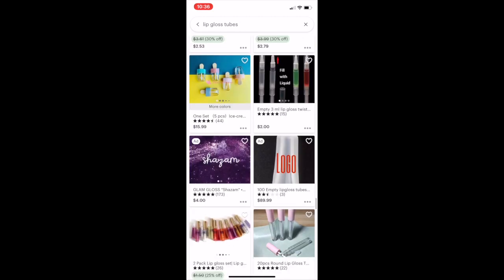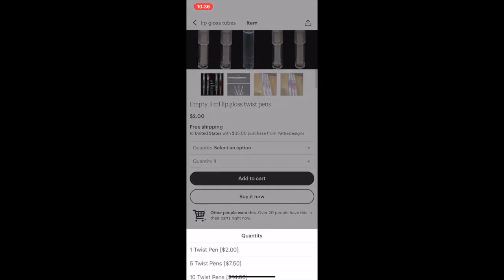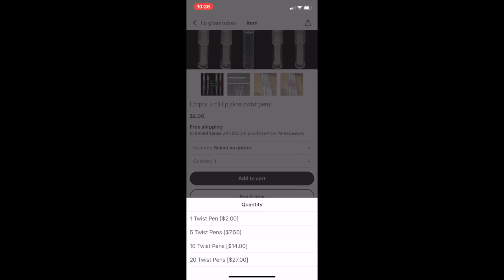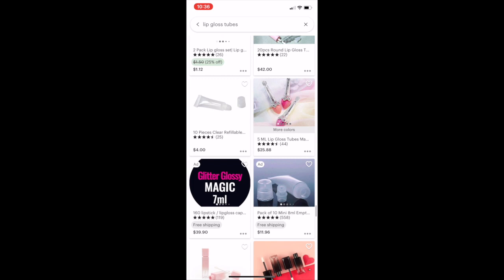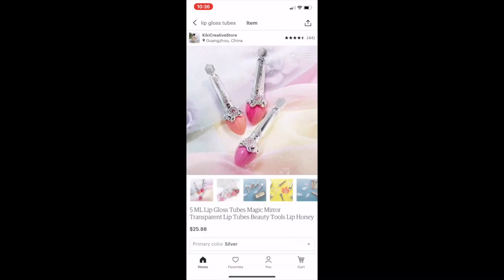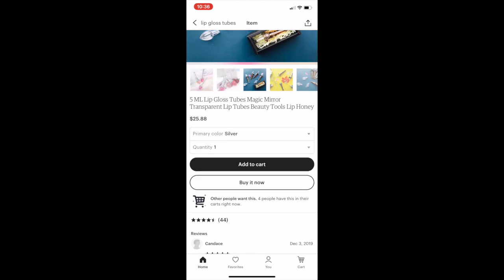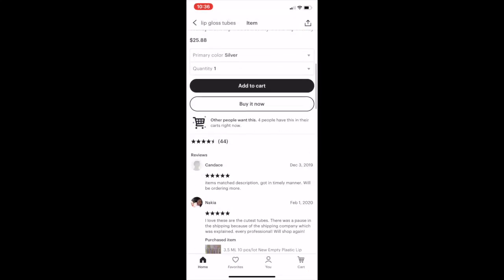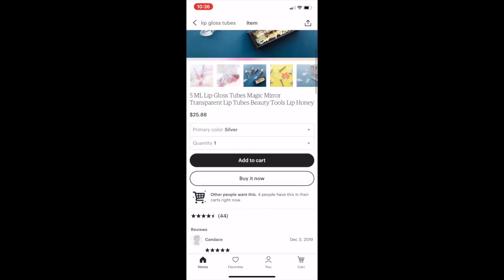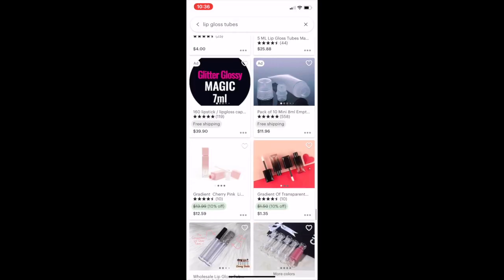Let's see. These twist pens. 3 ml, $2 for 1, $27 for 20. Way too high. These are gorgeous too. Wow, that's really pretty. I like these. $25, 5 ml. What is that for 1? How many am I getting for $25? I don't know. It doesn't even tell me.